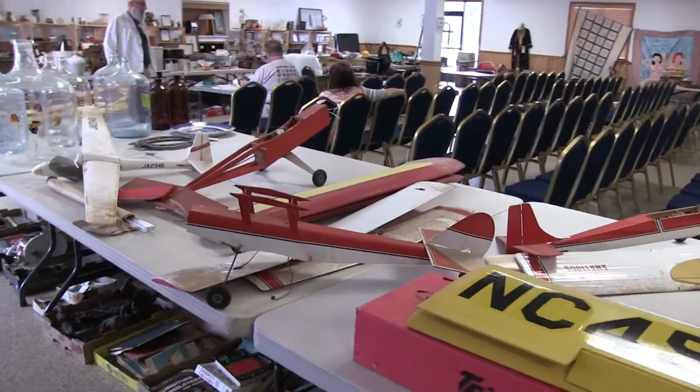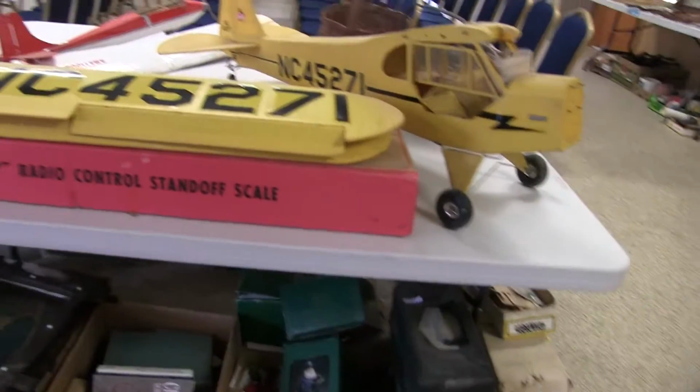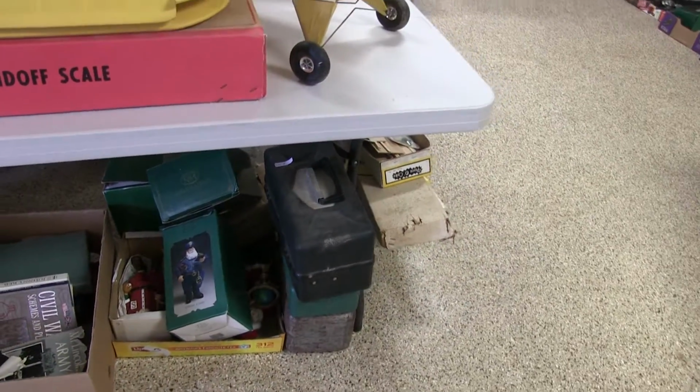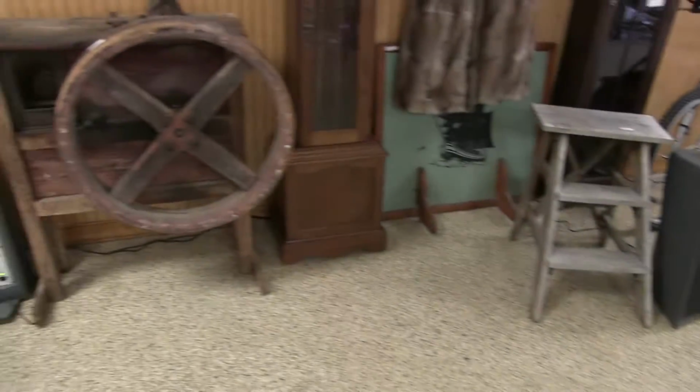Old airplane, flying airplane type stuff. Which, uh-oh. We also have some fishing boxes. Don't look at those. I haven't checked what's in them yet. I just ended up getting rid of a bunch of those. I have so many, but I still like them. Oh, this is a winner.